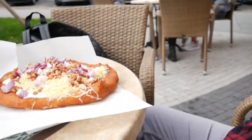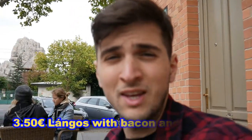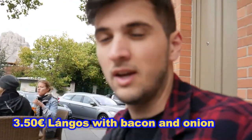So finally, as we were still not full, we decided to go and try langos, and we checked on the map, there was one very close. We got a beast like this. Mine cost around 3 euro 50 cents, and Marta's cost just around 3 euros. Let's see if we can manage to finish.